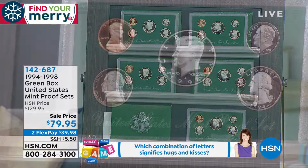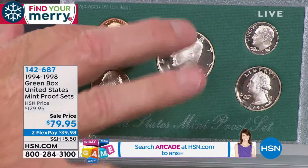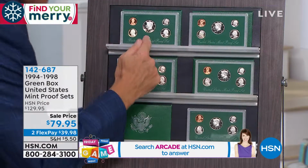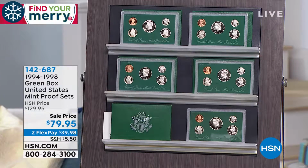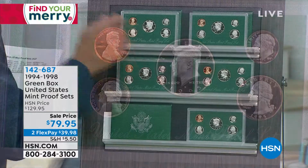So let's say you're a Kennedy half collector. Probably the most popularly collected modern issue coin is the Kennedy half. If it's not, it's the Lincoln cent. And you want a San Francisco Mint Kennedy half. The only way to get it is out of these sets. 94, 95, 96, 97, and 98. The only way to get them is here. So I'm $79.95 for all 5 of these. Let me tell you what the Kennedy halves are here.